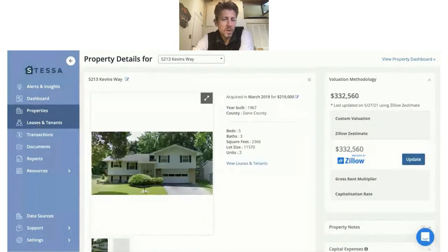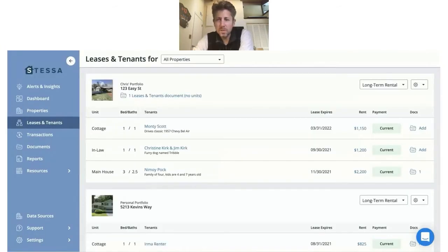Digging in a little deeper, each property obviously has tenants. That's what owning rental property is all about. So the leases and tenants page is where you set those up, and you also manage your units here. So maybe you've got a triplex, and when you set it up on Stessa, it only came up as 2 units. You can manage that right here.